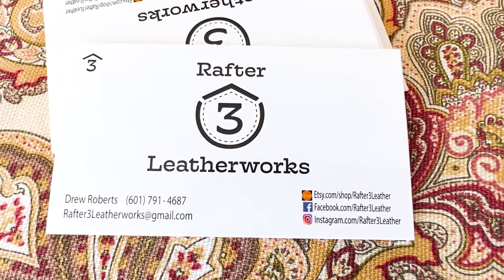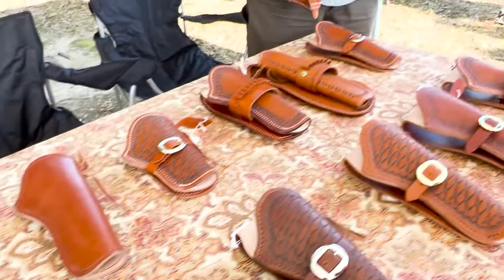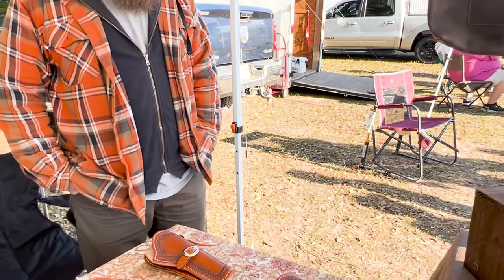Let's get a good shot of that. Right here in the great U.S. It smells like a saddle shop. I'm going into a boot shop. It's beautiful. You guys, thank you for being here.